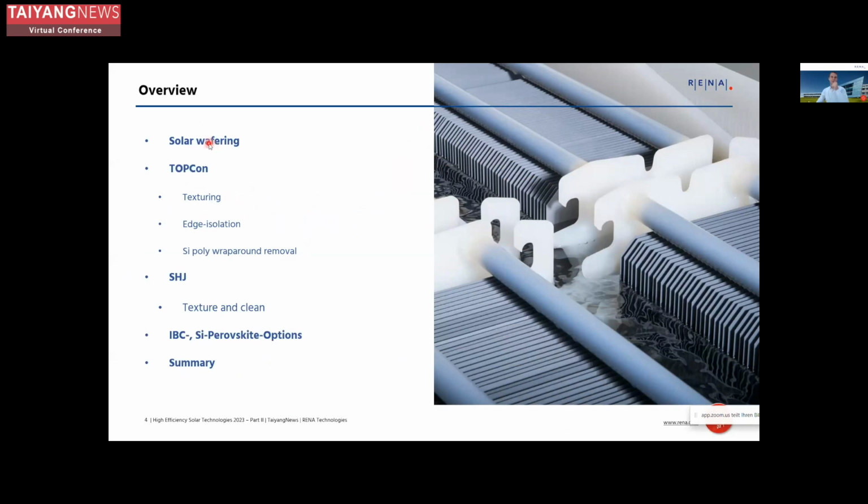So with this, I'd like to come to the overview of the presentation we have prepared for you today. We will look at all the topics. The main focus is, of course, TOPCon. First, we start with wafering, heterojunction, IBC, and perovskite cells.